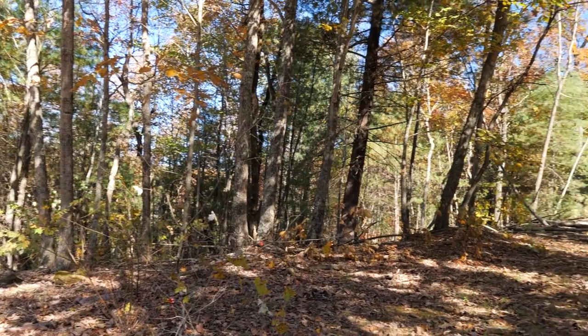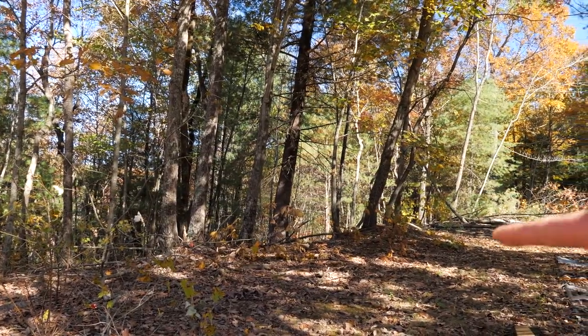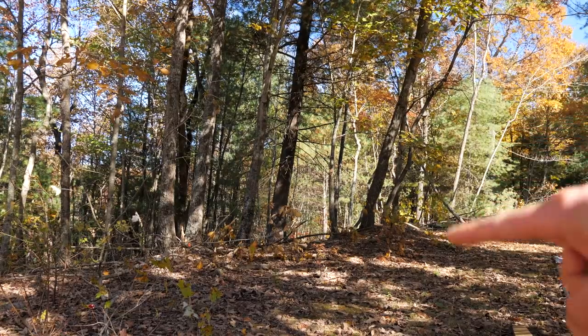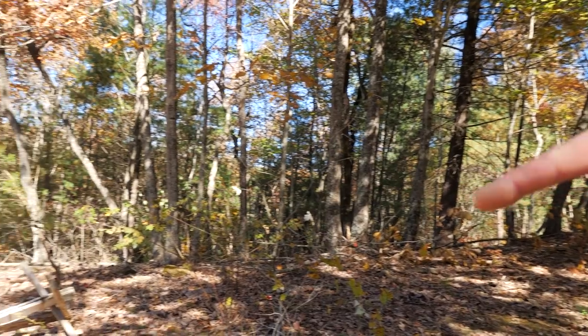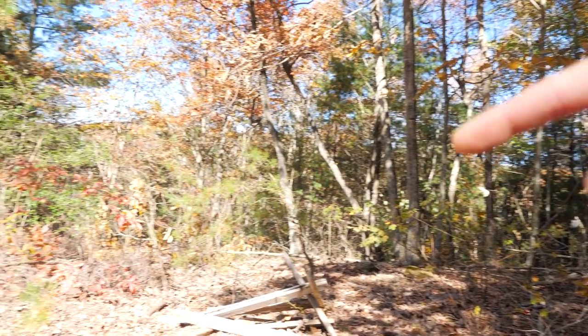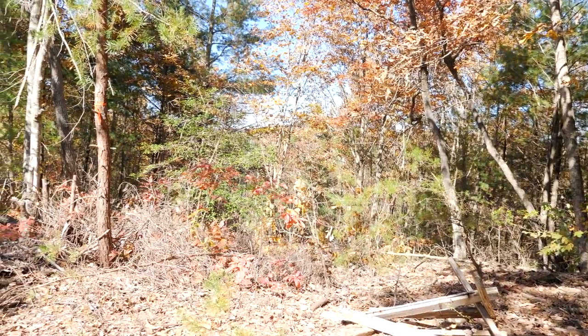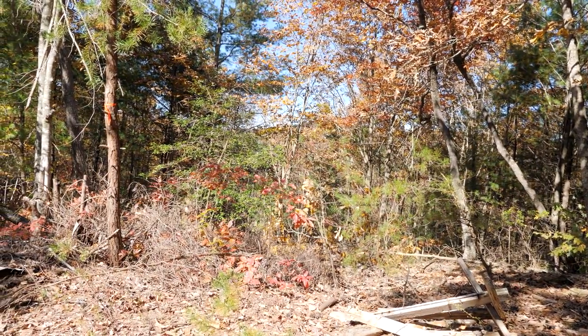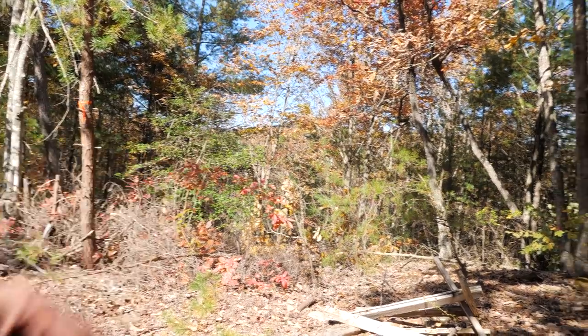But I'm going to be clearing, if you can see those two light colored trees, kind of about from there, we're going to clear all the way to, let's see, right there where that flag is. So that's the other side. So this is all going to be cleared.